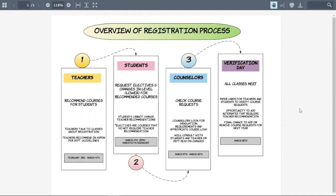So, very important topics. My name is Jolene Filio, Miss Filio for short, and I will be going into course registration. So, let's take a look at the process. A lot of you may remember this picture from last year. This is the overview of the registration process.